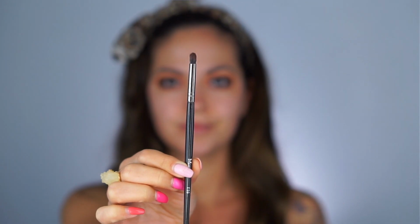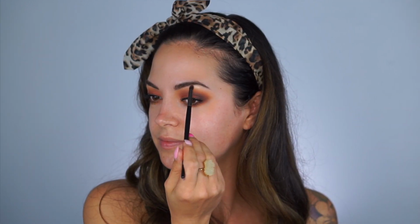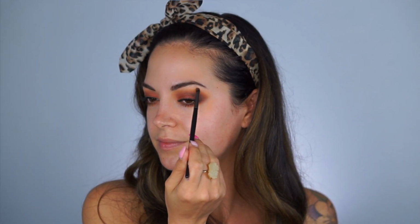Why not? The last brush is the Morphe E36 Detail Crease Brush, but I do not use this for the crease. I feel like it's so tiny, it would be really hard to blend out a crease color. I use this to highlight the inner corners of my eye and below my brow bone. It's really small and precise to really get in your inner corners and below your brow bone. I love this brush. So that's gonna wrap up this video for my top 5 brushes for your eyes.